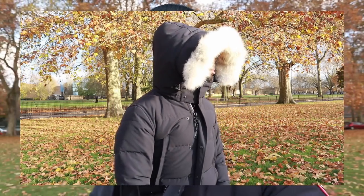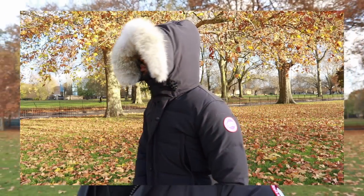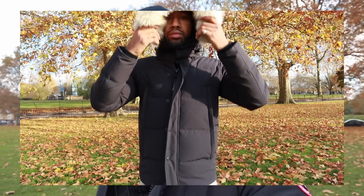For example, the Macmillan, the hood doesn't come off. The Carson Long Parka, the hood doesn't come off. So if you're looking for something where the hood comes off and you want that kind of to-the-hip parka style jacket like the Macmillan or the Maitland, then the Canada Goose Wyndham is definitely a jacket worth checking out. Again, water resistant, windproof, like the rest of the Canada Goose parka jackets. It does use Canada Goose's Arctic Tech technology, which is exclusive to Canada Goose.